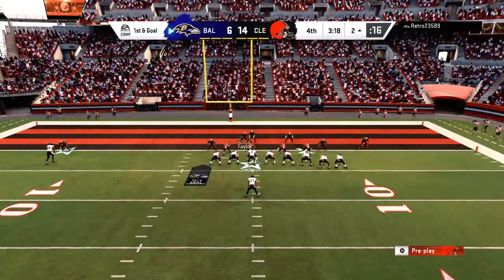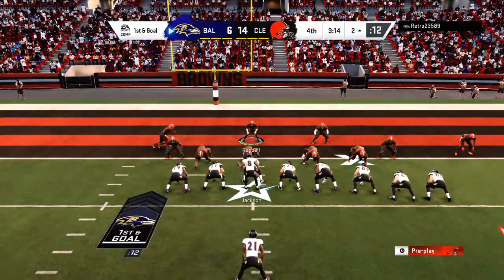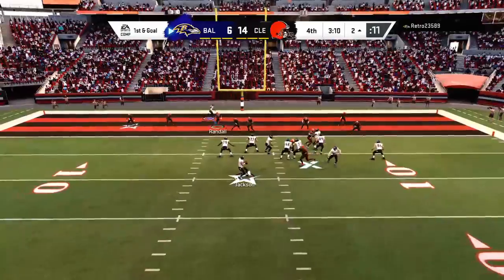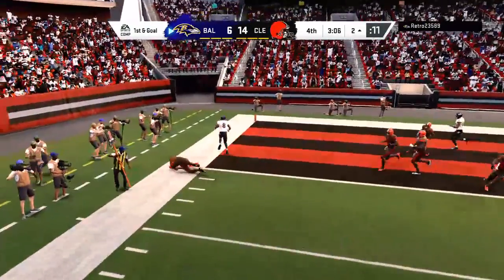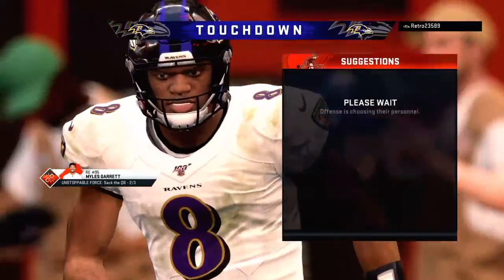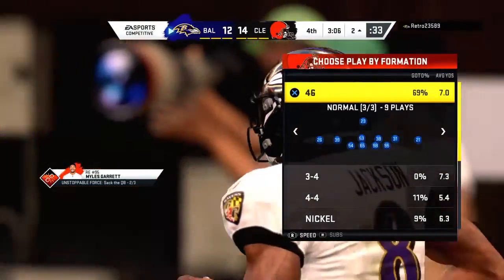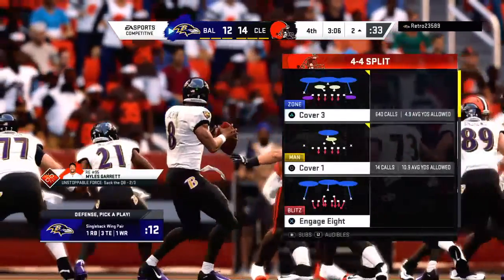1st and goal, a touchdown and a 2-point conversion here are musts. Jackson. Forced out to his left. And he will score. Touchdown, Baltimore. Taking it in from 2 yards out as they now sit just a 2-point conversion away from tying this game up in the 4th quarter.